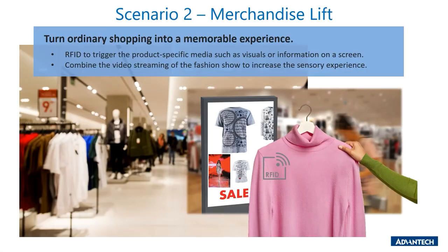Well, I have another idea that is more complex. Here's the second scenario. If I am working as a fashion brand marketer, and I want to turn ordinary shopping into a memorable experience for the customer, what I need is to leverage the RFID on the merchandise to trigger product-specific media, such as visuals or information on the screen, and combine the video streaming of the fashion show to increase the sensory experience. So what do I need to do with the SignageCMS kiosk?